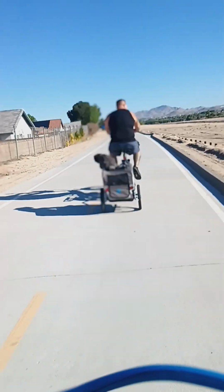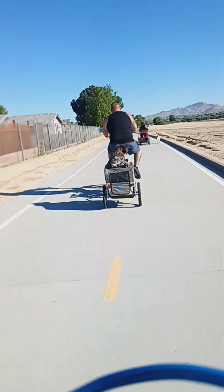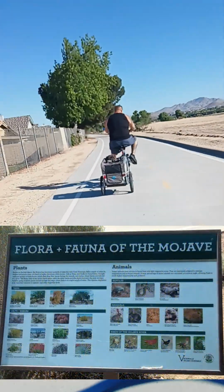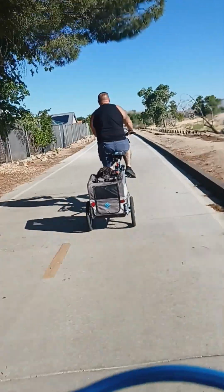Keep your eyes open. You might spot a roadrunner darting across the path or a hawk circling above. Look closely at the plants too. You'll see creosote bushes, rabbit brush, and other hardy survivors that have adapted to life in the Mojave. Some of them bloom with little yellow or white flowers if the season is right.